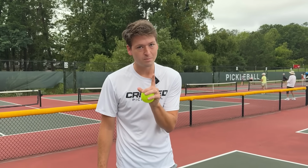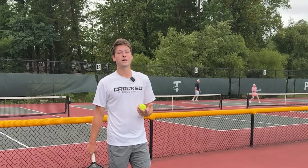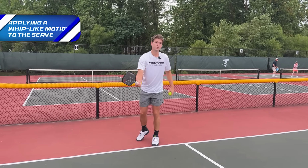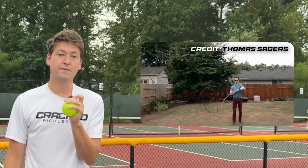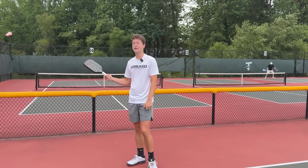But there's one other small trick that I want to show you that a lot of people don't mention that I do think is an extra way to add even more pace on top of all of these tips. The last thing is applying the concept of a whip into your serve. A whip, when you swing it, is incredibly powerful because at the last second when the whip snaps, it creates the fastest amount of force possible. We can actually create a similar motion using our wrist.